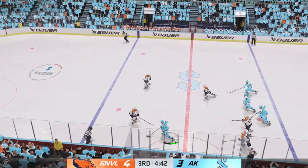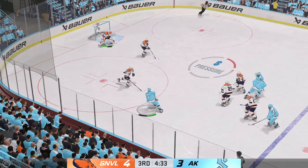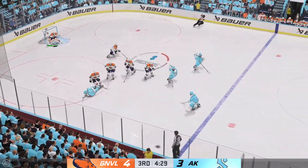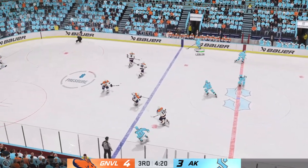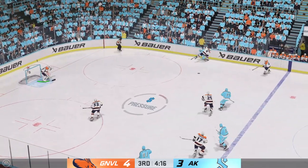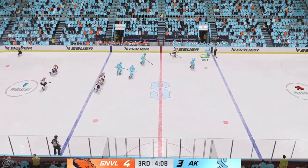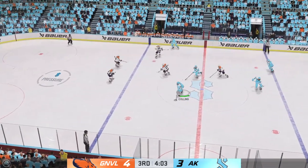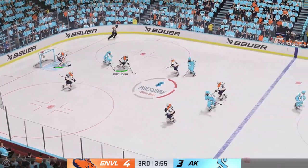Alaska's got it in their own zone. On the attack along the boards. Hangs on to the puck after taking a hit. This is the best part of the game. It's really tight. It's down the stretch. One mistake either way will be the difference maker. Wolf lugging the puck. Shot! Stopped by the goaltender.